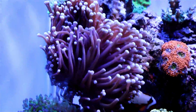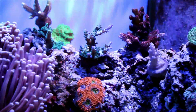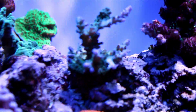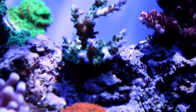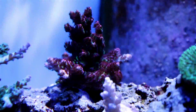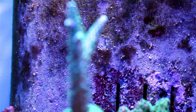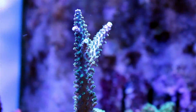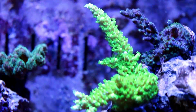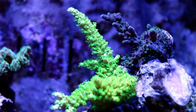Look at that torch coral, just flowing in the current. And then some of the SPSs over here have started taking off, and for the life of me, I don't know why. I lost some, and then some actually went the opposite and started growing better. It's really kind of weird, but I'll take it any day. So as you see here, things are really doing nicely. Let's see if I can get this green slimer, which just has tremendous amounts of polyp extension on here. It's just really awesome to see.